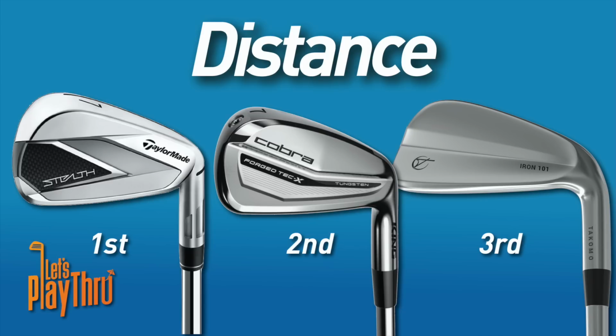And number 3 for me is going to be the Tacomos. At only 30 degrees, these things still fly extremely long. They must have some foamy goodness inside that hollow body in order for these things to fly as well as they do, but they are very, very long.